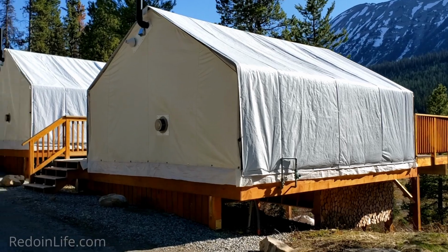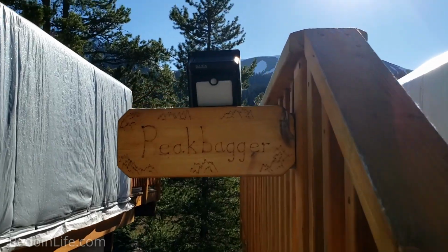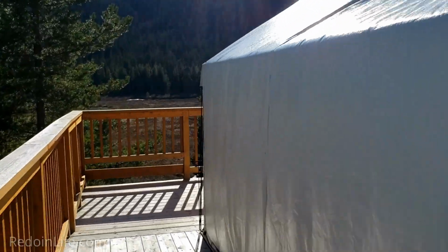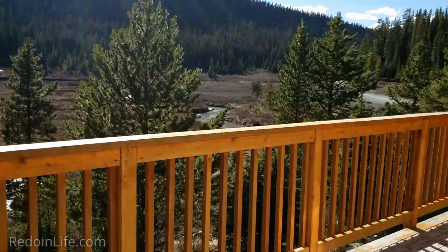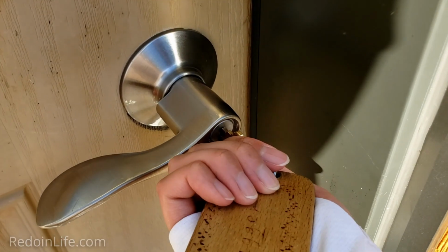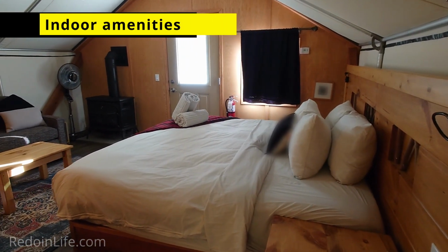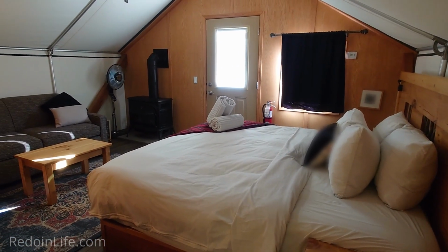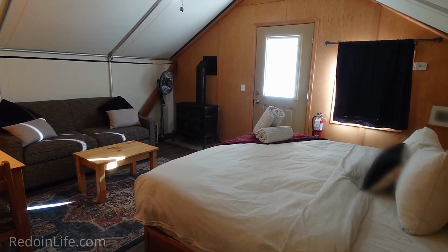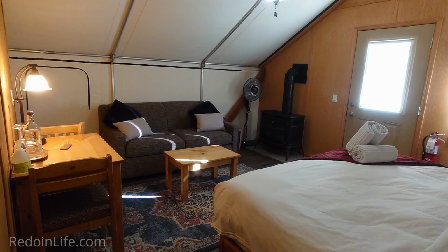We stayed in the glamping tent called Peak Bagger. I like not having a tent on the other side of us as it allows for more privacy than the tents that are between other tents. Let's head inside. You get a key to access the glamping tent with the name of your tent. The first time I walked into the tent, it smelled similar to a typical hotel room as the clean smell was coming from the king bed linen. It didn't smell like a typical camping tent, which is a good thing. Even though the tents are pet friendly, it was quite clean in our tent.